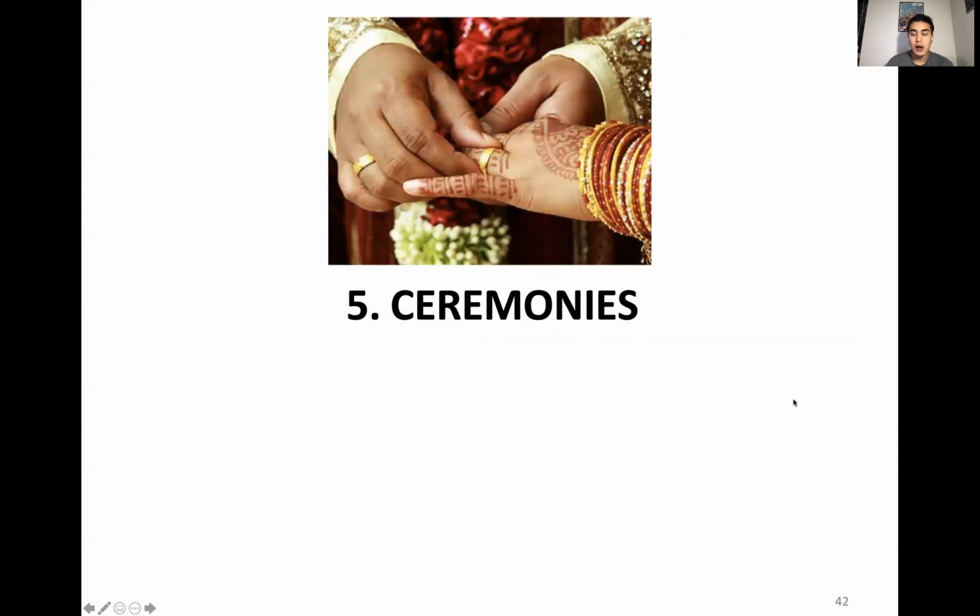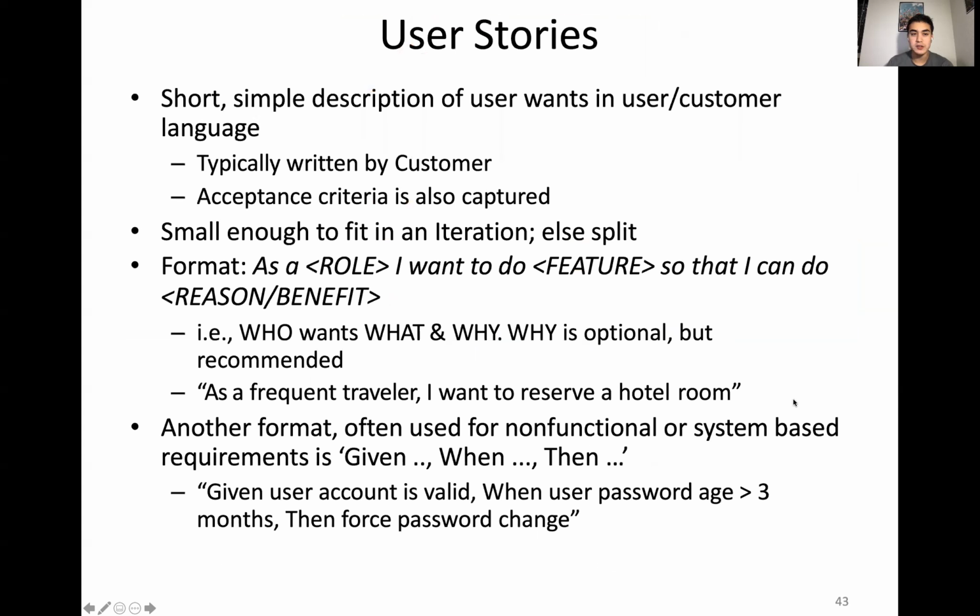So, doing Agile. Agile has what are called ceremonies, which are different terms and behaviors that are very common within Agile teams. The first and most important one is user stories. These are short, simple descriptions of what a user wants in their language, and they're typically written by customers. Acceptance criteria, or when this is done, is also part of this. These are small enough to fit inside an iteration, like a sprint, for example. And if it's too big, you can split it up into multiple stories.